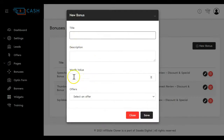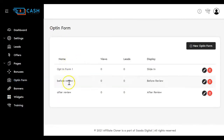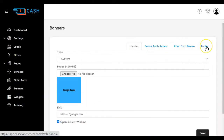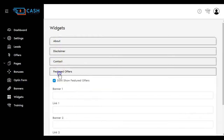Give it a title, a description, and how much you think it's worth. You can see I've already done 3 here. They give you an opt-in form. You would choose which opt-in form you would want. Super easy, just fill out exactly what they're asking for. They give you a chance to choose where you would like your banners, header, footer, before or after each review. And then we have widgets. Just input the information you want to change and update.